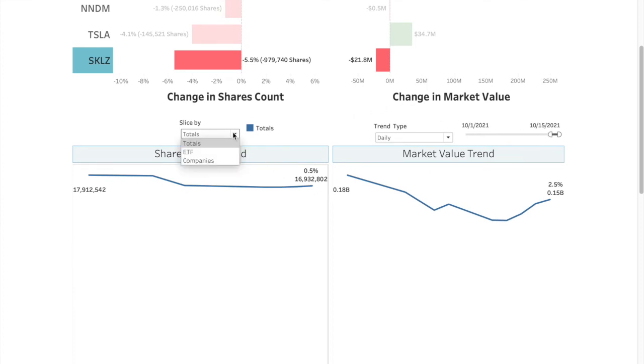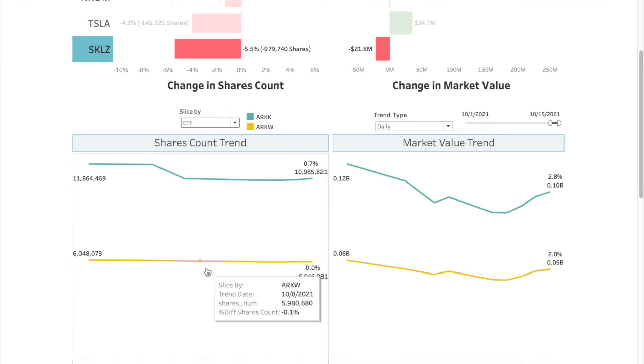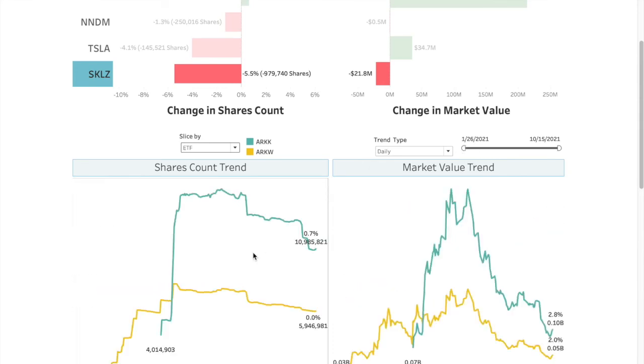First, let's take a look at where did they remove it. So looks like they removed it in ARKK, and ARKW is constant. So those are the two places where it's present. If we take a look at a longer date range, we'll know more about it. Should we really worry about it or not?